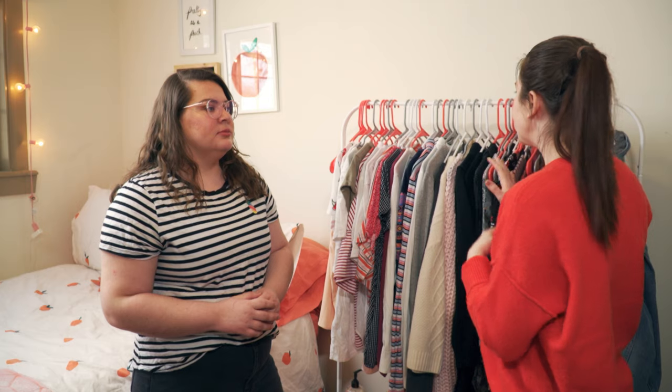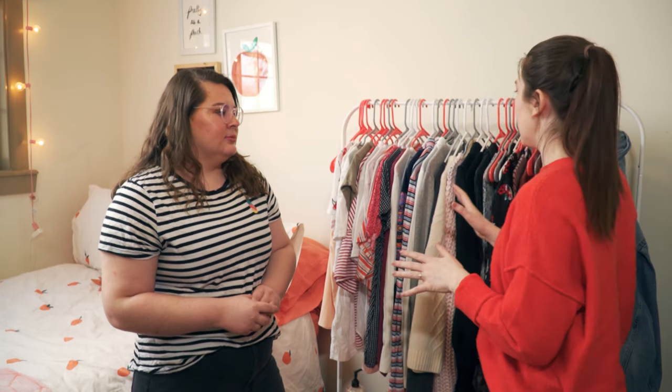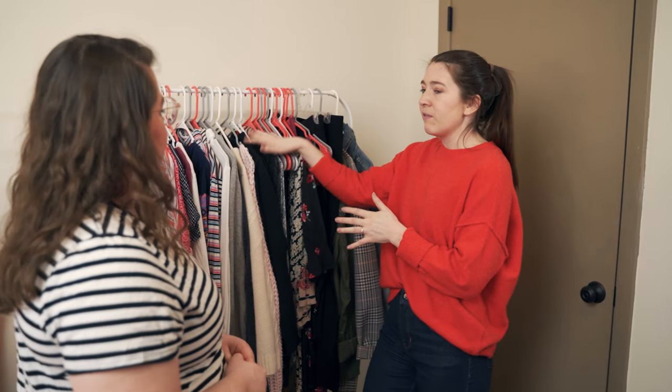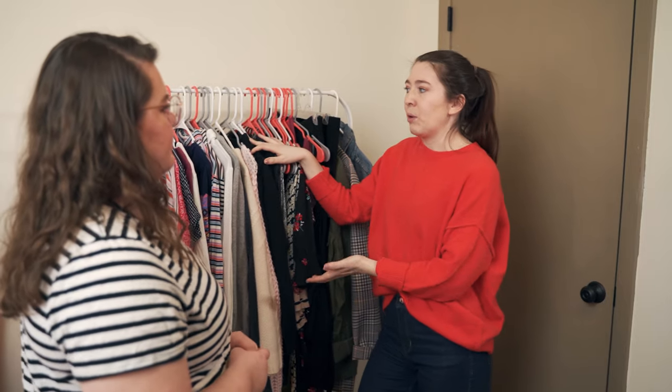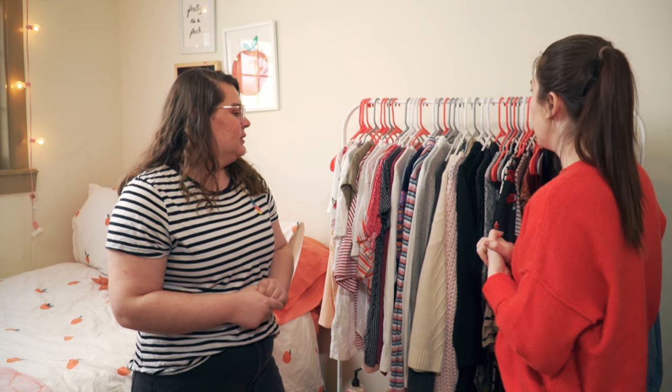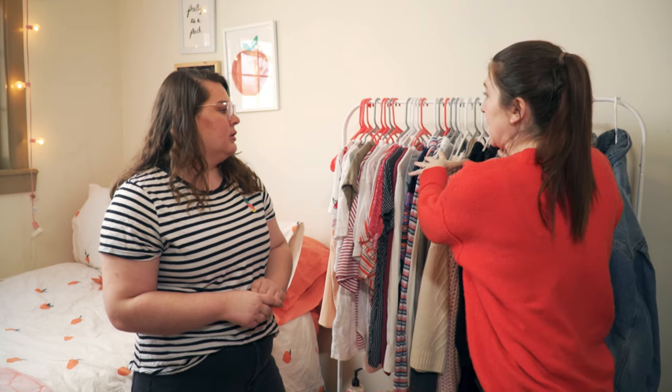Some people say 36, some people say 33. I don't like to put a number on it, but I think if we can get around 30 pieces, that's not going to include any of your loungewear or activewear, just your main clothes. If we can get it to around that 30 pieces, that'll be something you can play with for the next couple months and just get used to, and then you can start decluttering a little easier. So let's start by just decluttering this first.